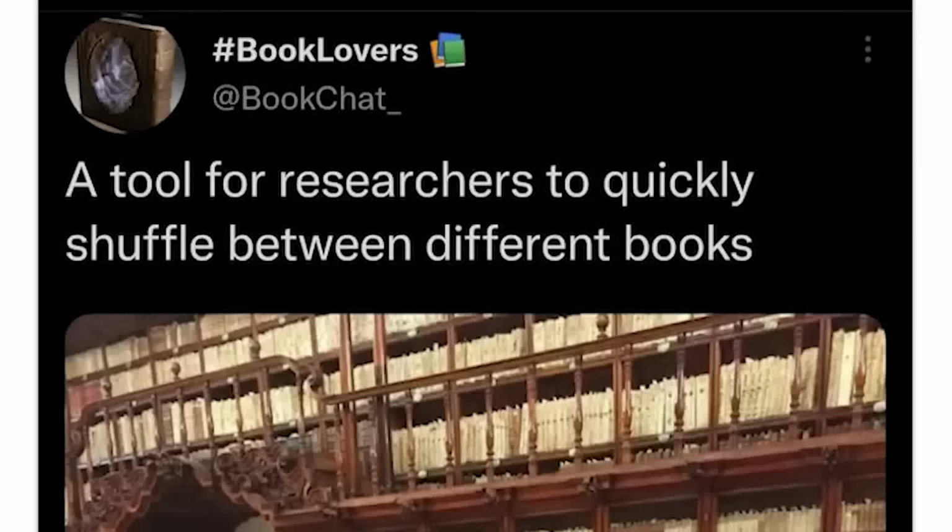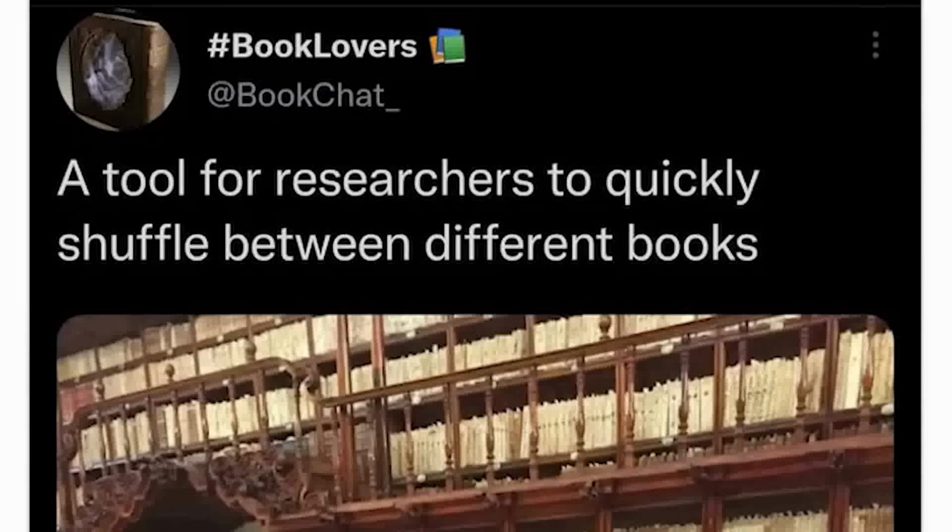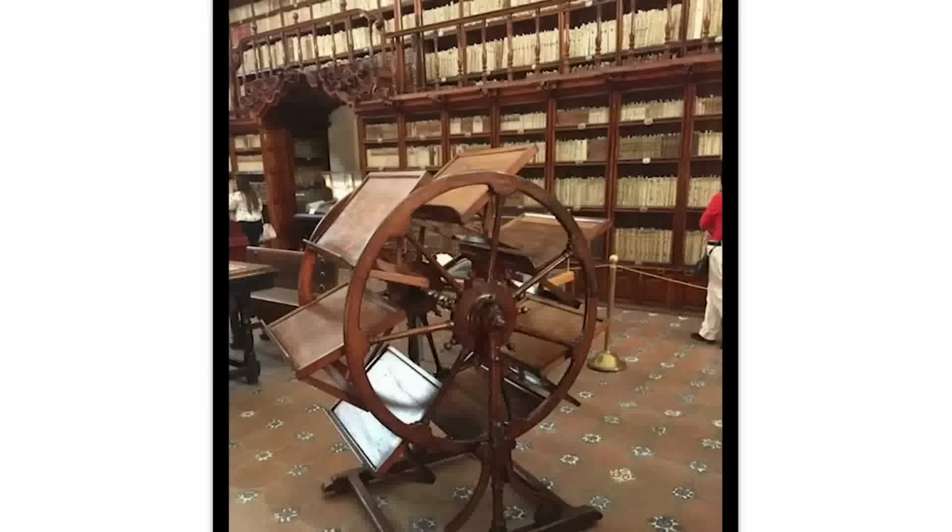A tool for researchers to quickly shuffle between different books. Or, you know, you could just walk across the shelf. Ever think about that? Or, you know, lay them out on a table? Nah, let's have the Ferris wheel of books that are gonna fall off.